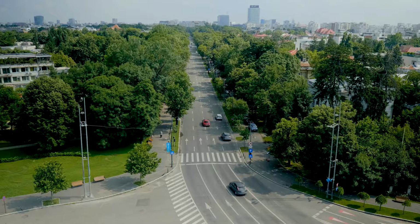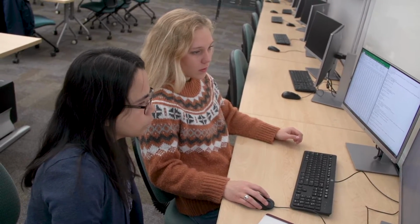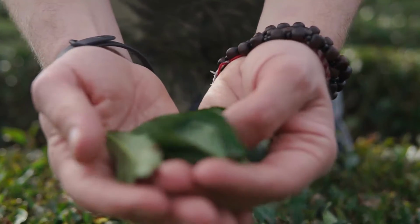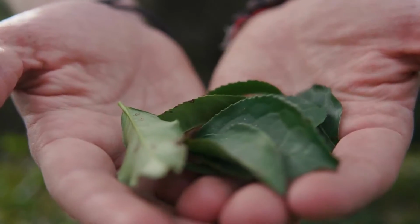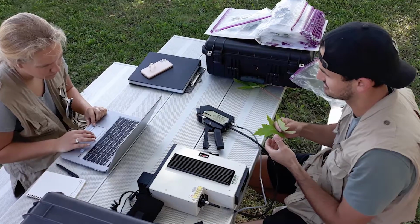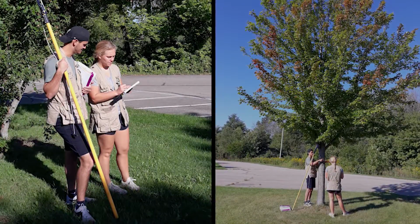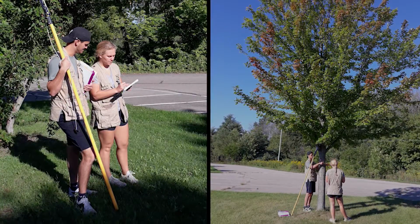urban area. Being able to work with Dr. Duchesne one-on-one, kind of applying stuff that she's taught us in the class to a real-world issue has really expanded our ability to problem solve and brainstorm together. And also as a school like Whitewater, we're willing to take on these kinds of projects in the local area versus the larger schools that may not have the time to tackle such a local issue.